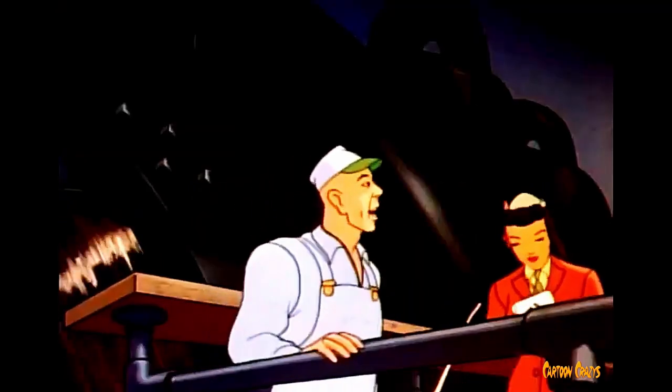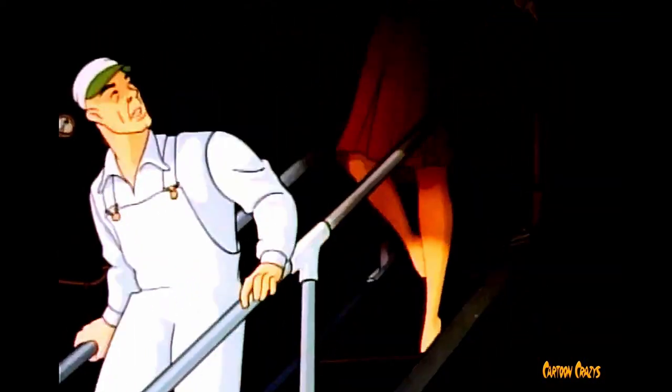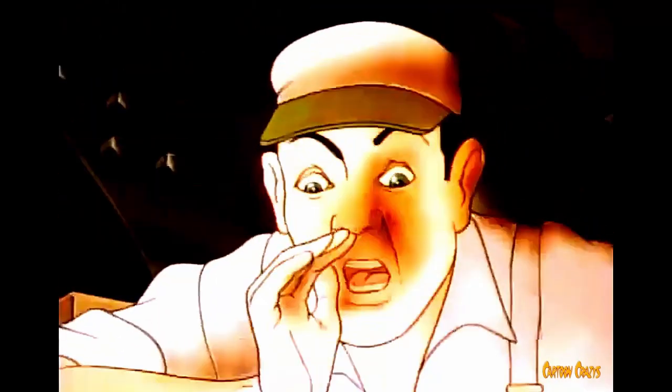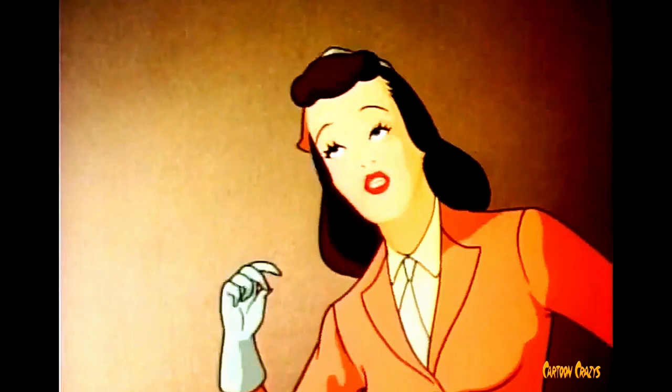Ken produces the necessary refrigeration. The control board is downstairs. I'll show it. The entire plant is operated from this board. The thermometer must be watched constantly, as any rise in temperature might prove dangerous. Boy, what a story.